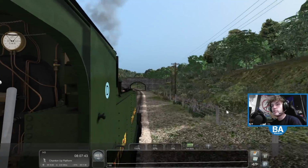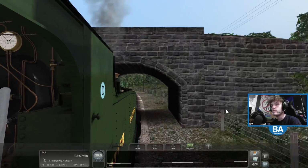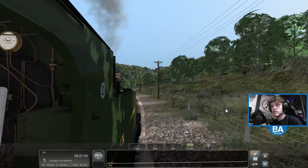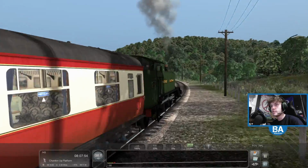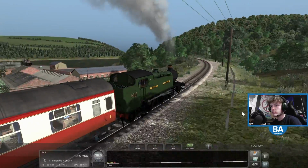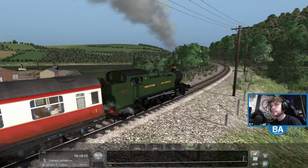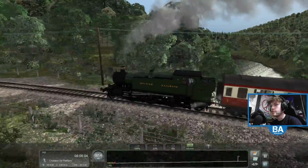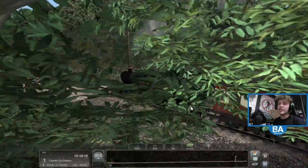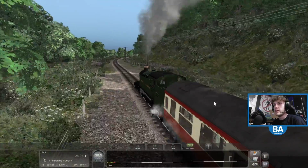Oh, we're going. This is the gradient. So we've got to basically just power our way up and hope that we don't come to a stop. Which most of the time I do manage to make it up. So let's hope today is no different. And we have got auto firing on as well, which means we don't have to do any other firing, any other water. It just does it for us, which I suppose as a driver would be realistic.